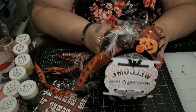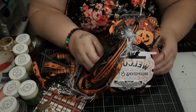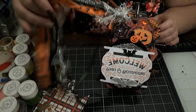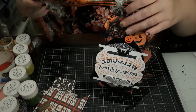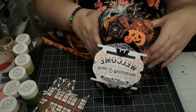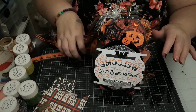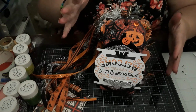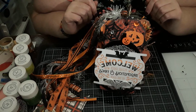And like I said, it does stand up on its own. Hopefully that will allow Christina to display it if she wants to, unless she wants to take everything apart. Like I said, the tassel can be taken apart, and everything else is pretty well glued down, so she won't be able to use too much out of the tag. It's not a functional, take-apart tag. But I'm really happy with this week's project.